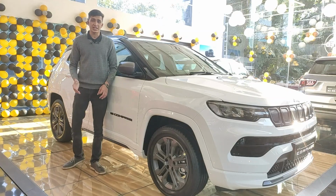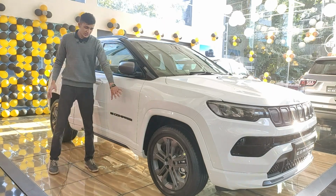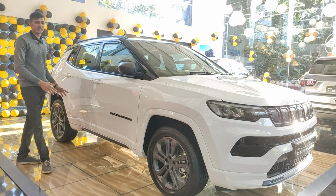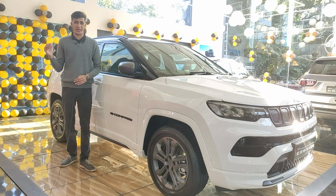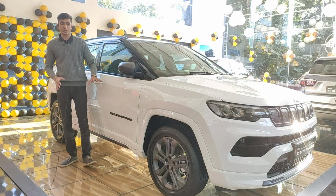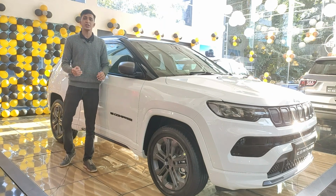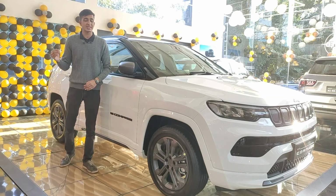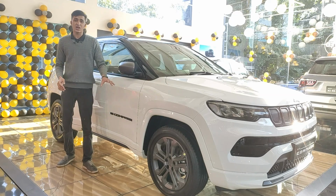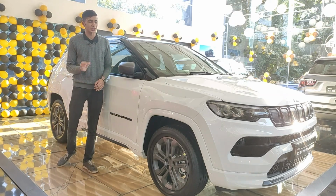And another difference in the 80th anniversary edition, which I really like, is that the side skirt you see in this car is body paneled. In all other Jeep variants, other than the Model S, that is the top end variant, you will see that the bumper or the side skirts or the rear bumper, all of them are black. But being the 80th anniversary edition, in this car they have copied this from the Model S, the top end variant. In this car, the bumper, the side skirt and the rear bumper are body colored, just the way it should be.